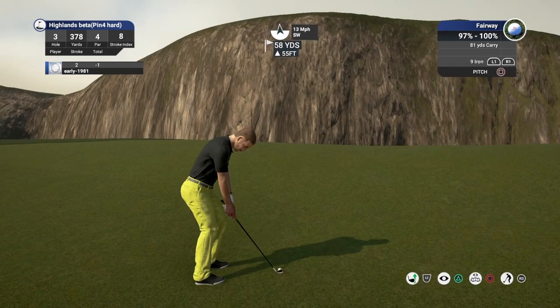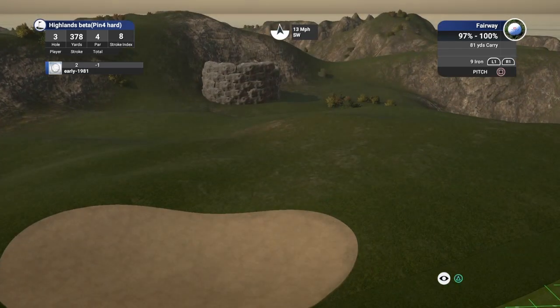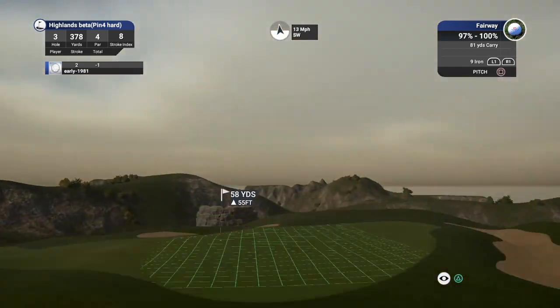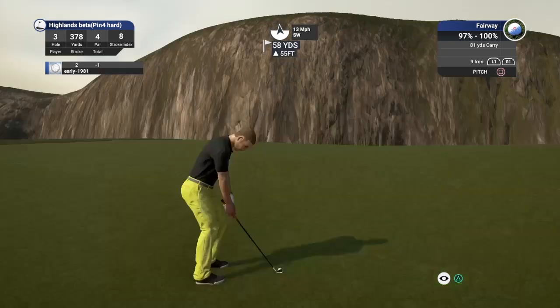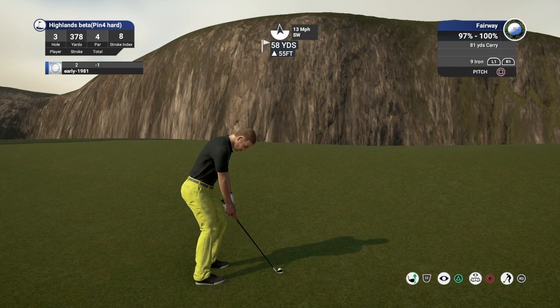Certainly don't want to come up short. Just going to loft this up a couple of touches. 9 iron, 81 yards. Really can't come up short here. Some of you might be saying, it's going to go far too far. But this should sit down quickly on up. I am on an uphill slope.